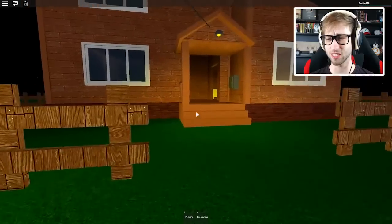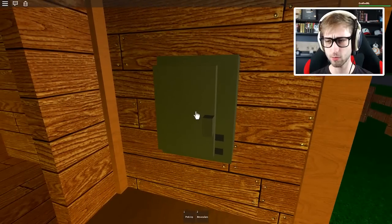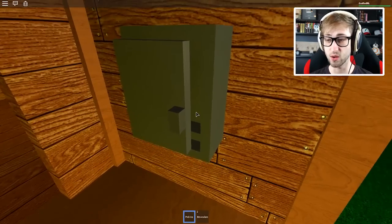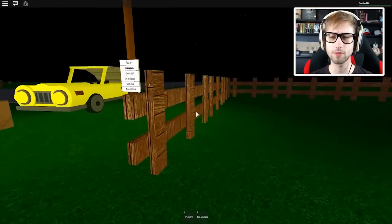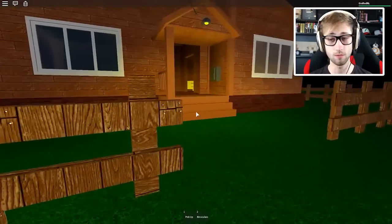So I've got to turn on the electricity. It looks like it's already on. The lights are on, but I guess this is the electric box. Hello? Anything in particular? No, it doesn't seem like anything's doing anything with electricity. Perhaps that's done. Perhaps we can just check it off. Can we check that off? No, I've lost my pen. Check inside, move stuff inside. All right, we've got that.